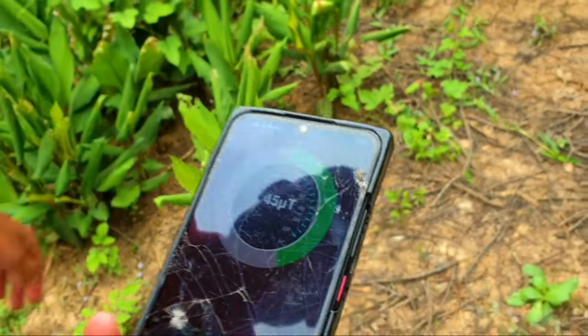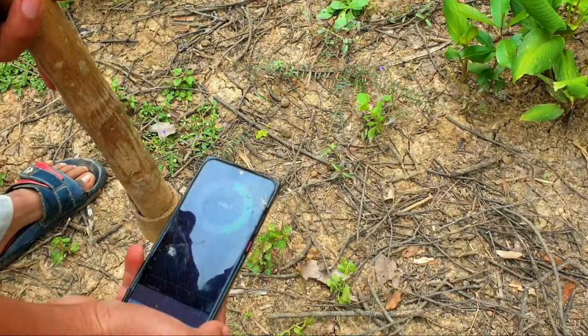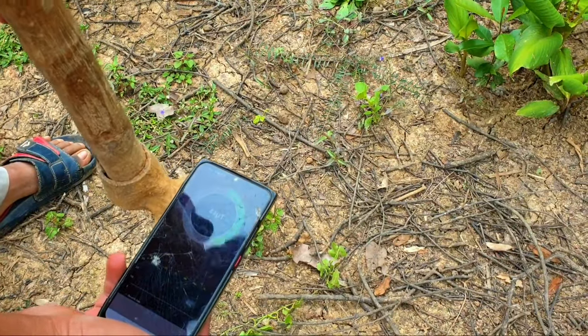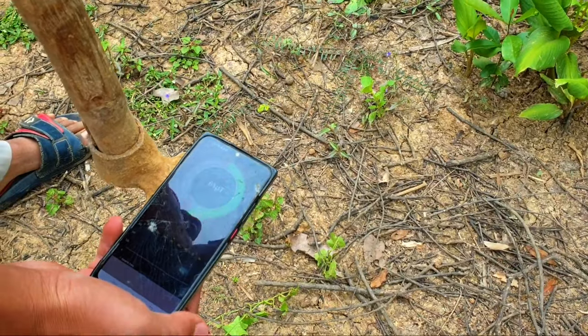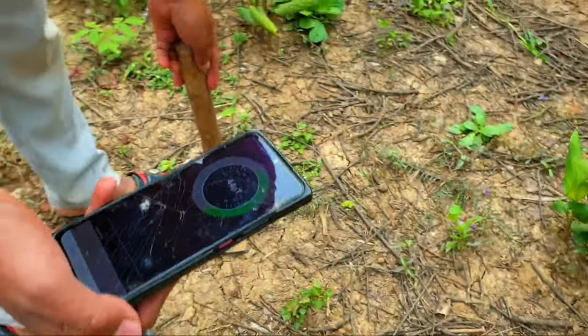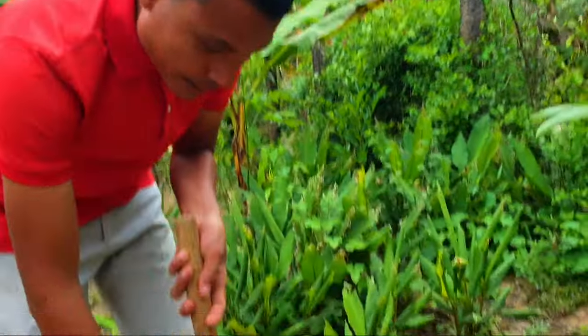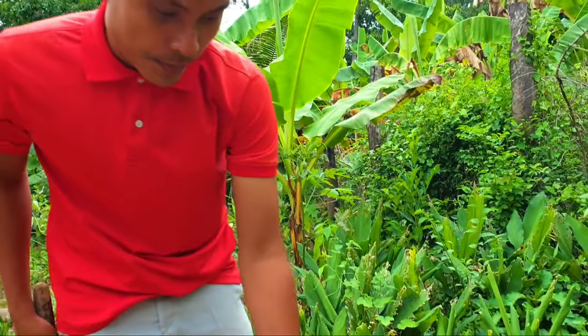If we slow down near something metal, yes, it will show the number is going up, and if we put it away, the number is going down. That's how we can find gold. And let's see how we can find that.